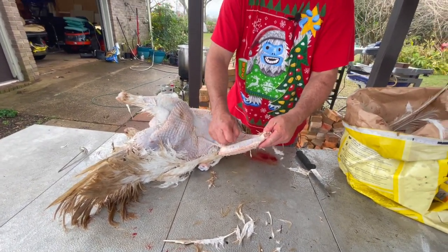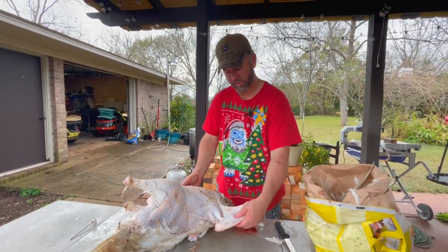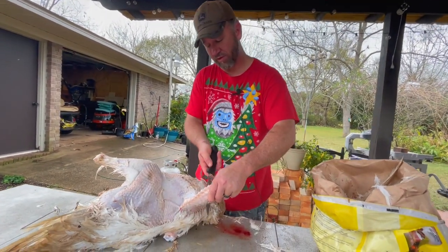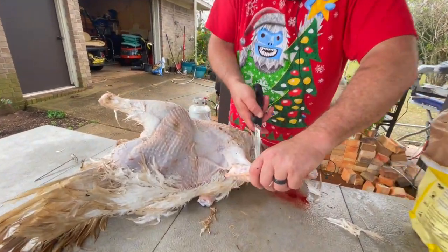All right, since we're going to decide to keep these wings, and we usually have a turkey wing night, we usually get like one wing per person. So we do one turkey, that's enough for the three of us to have wings. But usually slice right through that skin.